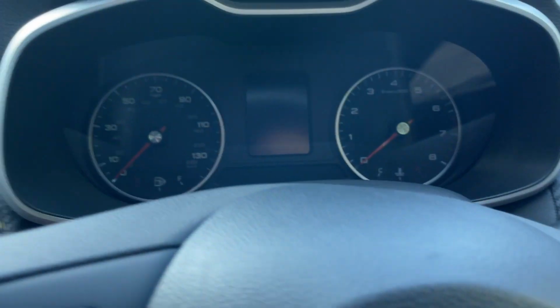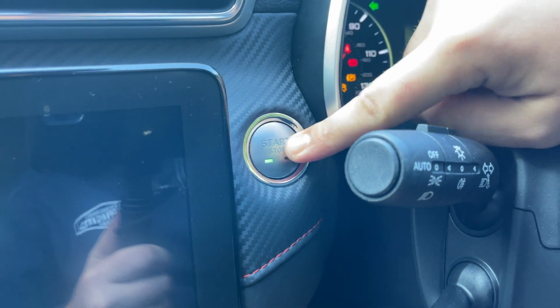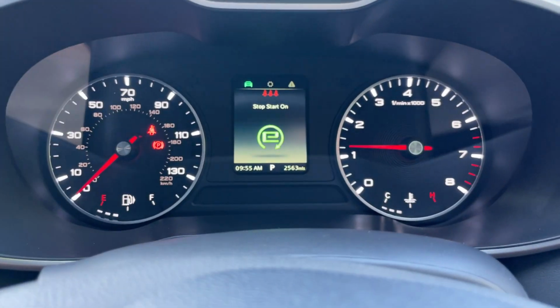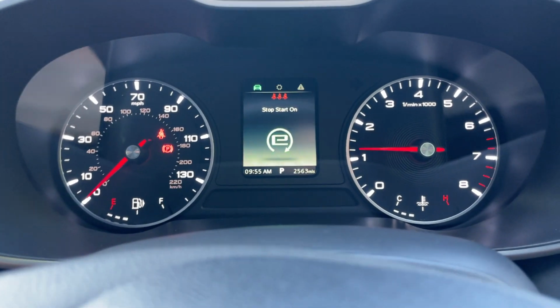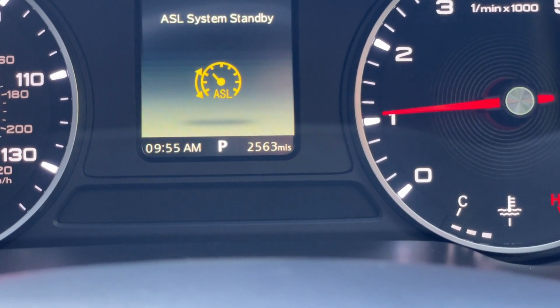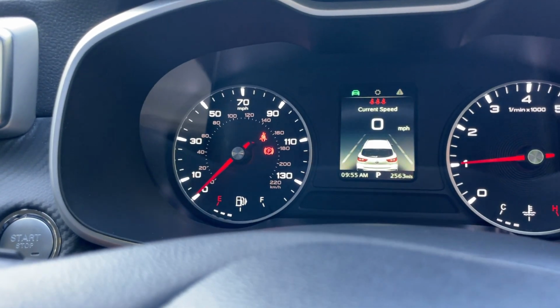Okay, so now inside the vehicle. This vehicle features a button push start stop. So foot on the brake, click that button, the light goes green, the vehicle is powered. So we're looking at the driver's display, and it's an analog system, but I'll just tell you the exact mileage, which is 2,563. So the left hand side of the display is your speedo.